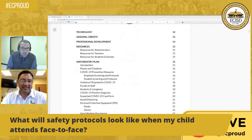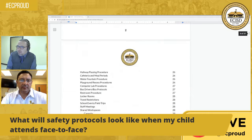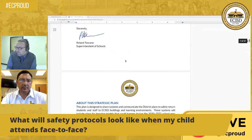But yeah, you can find this reentry plan again, or a standalone website dedicated to all back to school resources, at ecproud.com. That's ecproud.com. And the safety reentry plan here is quite expansive. It's 37 pages.